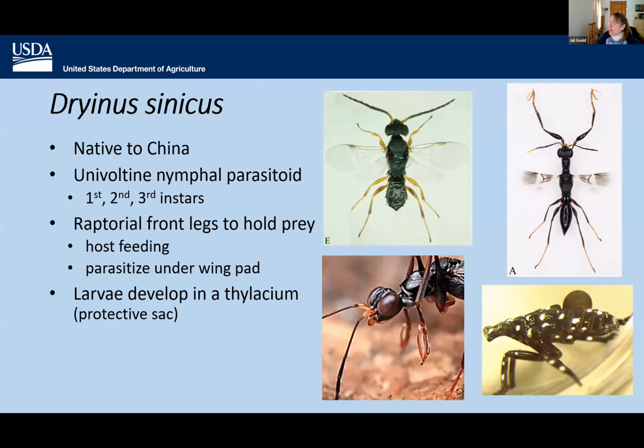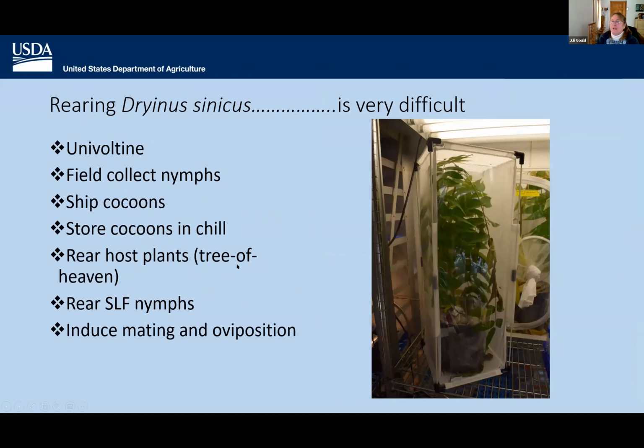But when they parasitize the nymph under the wing pad, the larva of the parasitoid develops in this brown sac. You can see one here on the spotted lanternfly nymph. This is the developing parasitoid. It's developing external to the nymph. And I'll tell you, rearing this parasitoid is very difficult.